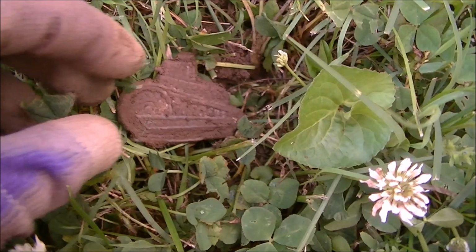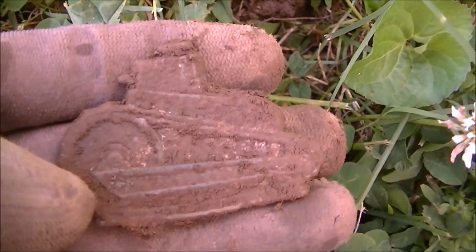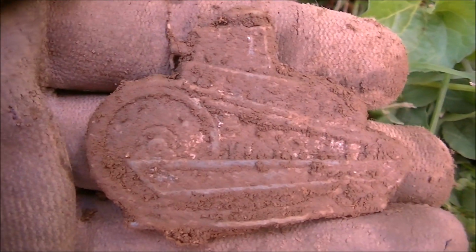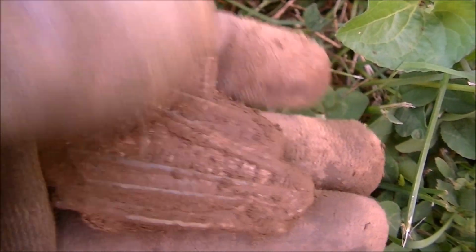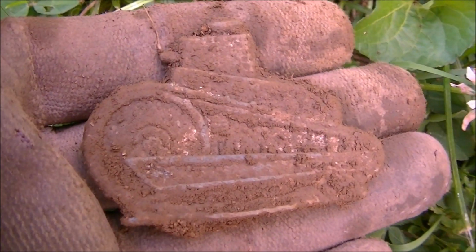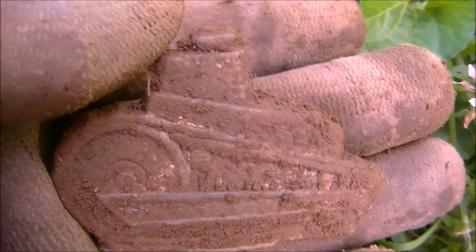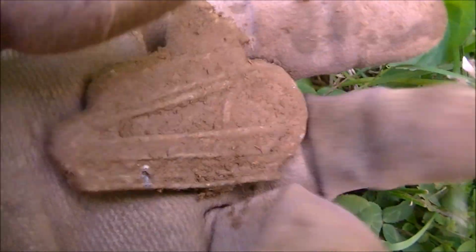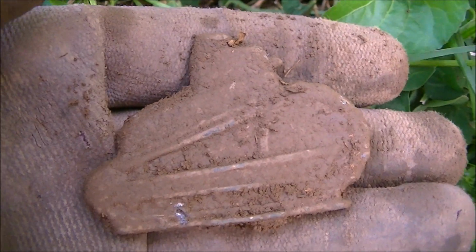Okay, super neat find here. Blasting 82 signal. It's a solid chunk of lead. It looks like a tank. That is really crazy. Looks to me like an old school World War I tank of some sort. That's an awesome relic. I'll clean it up later. Solid chunk of lead. It is so heavy.